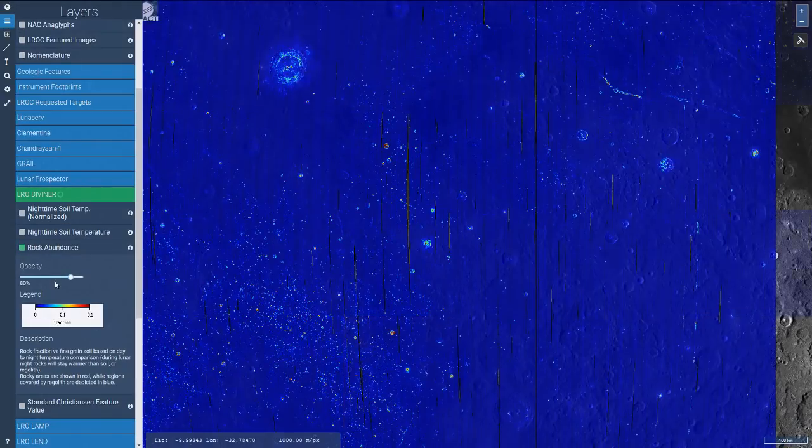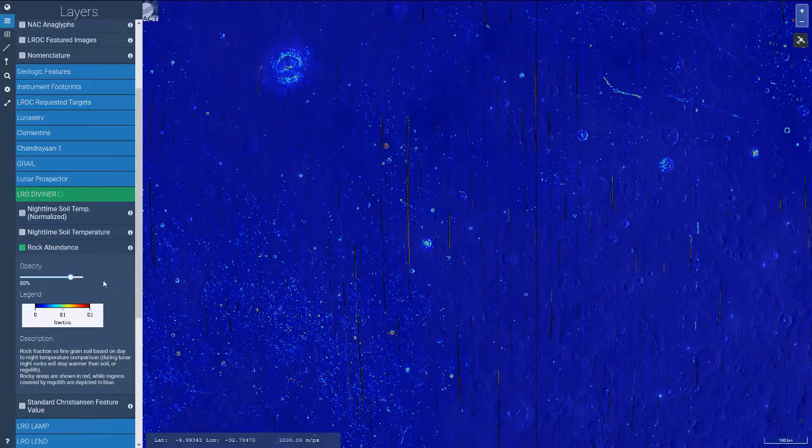Vicky's head was all red, like almost like there was a brain in that crater. Ooh, that'd be really weird. That would be bad, yeah.